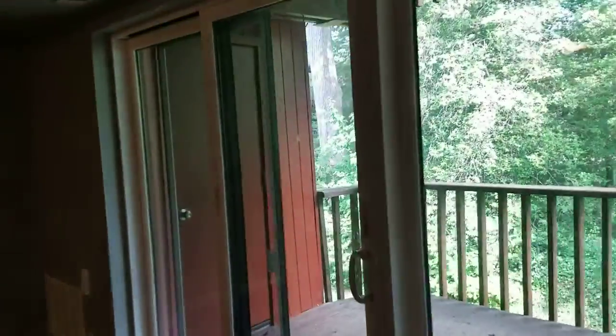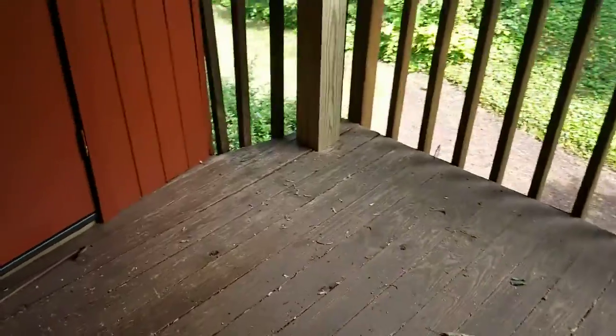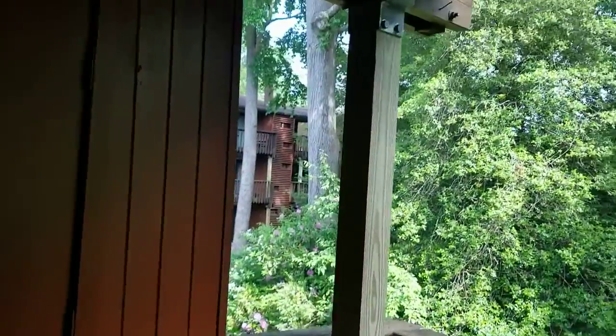All right, before we go to the bedrooms, we are just going to take a quick look outside on the deck. Door's a little sticky. It should loosen up with use. Here we are out on the deck.